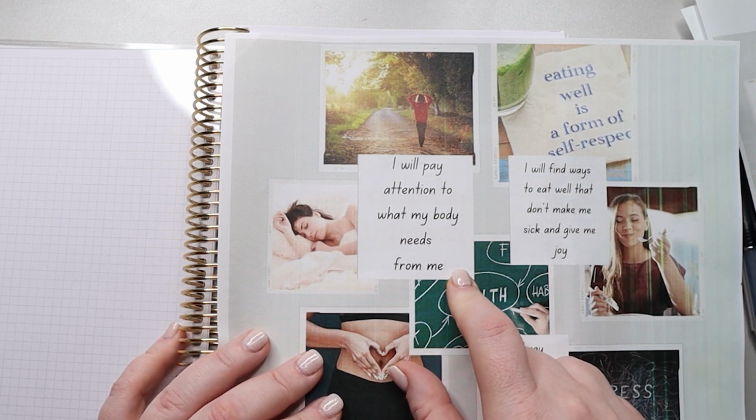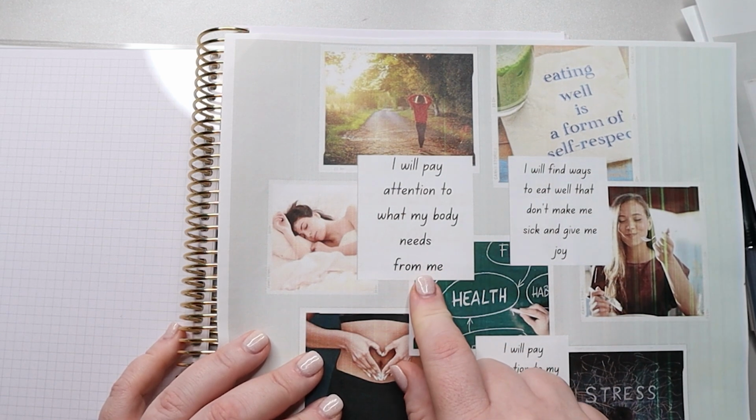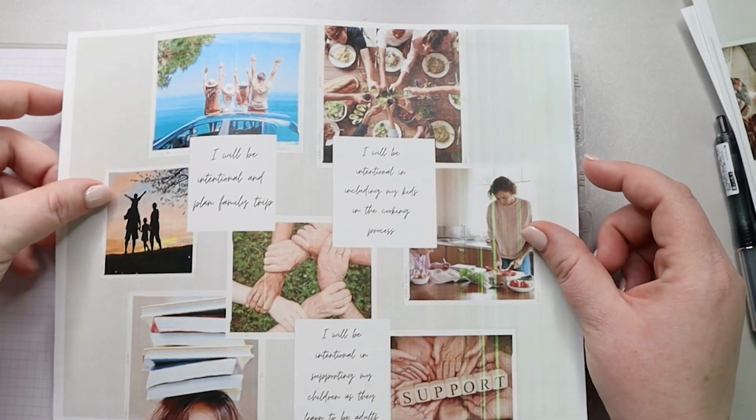And when I need to go for a walk, I'm actually going to go for a walk, and I'm going to make time for those things and make them a priority. So that's health. And then I have a family board.